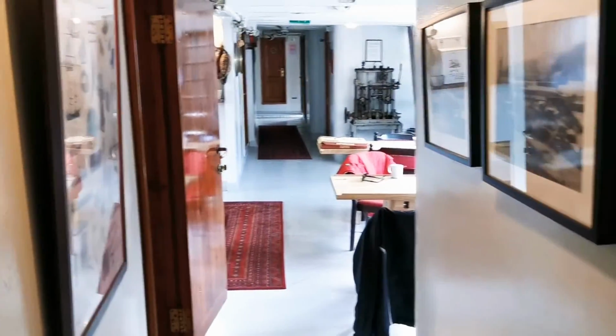This is where the crew will eat when we are sailing. This is the crew dining place.